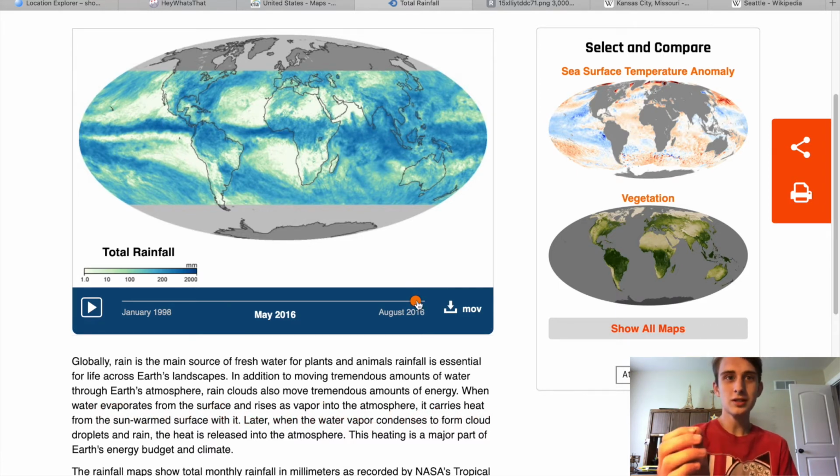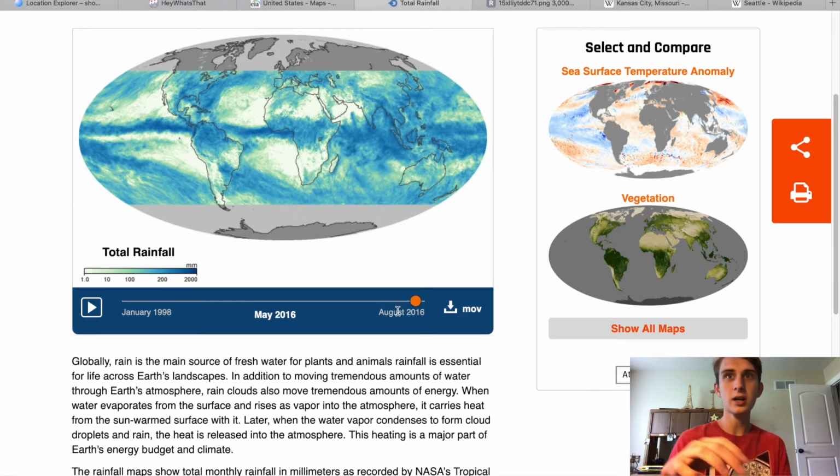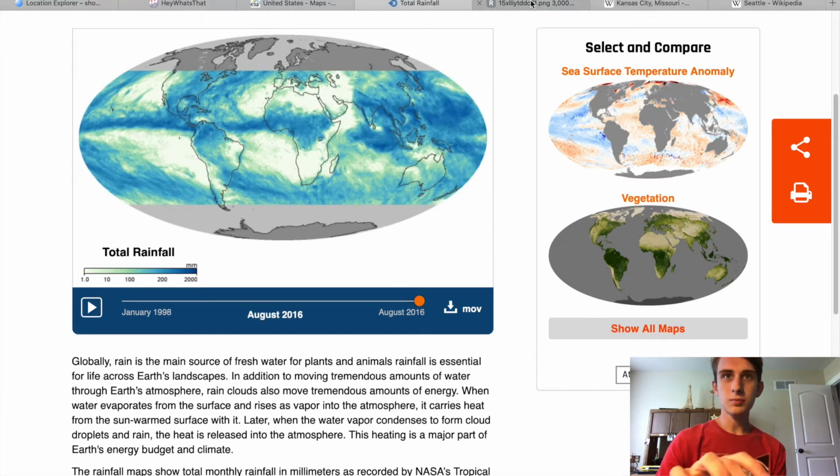It's really cool how, even though climate across the world seems really chaotic, it all fits together pretty much. Because the cold ocean current makes it harder for water to evaporate, so it's drier. And this map ties in nicely with the next map because they're both precipitation maps.